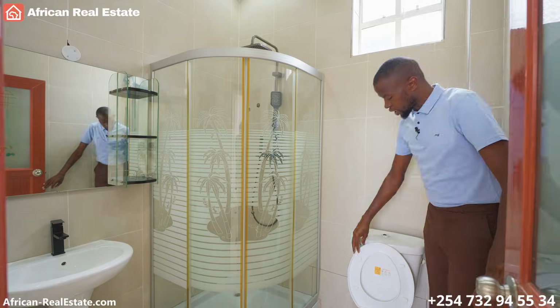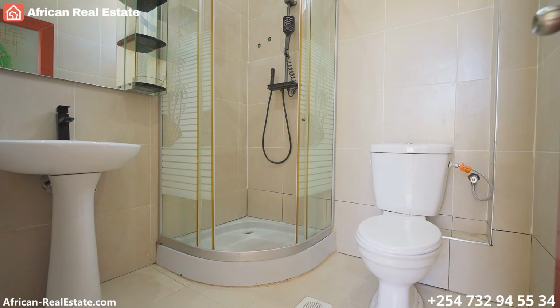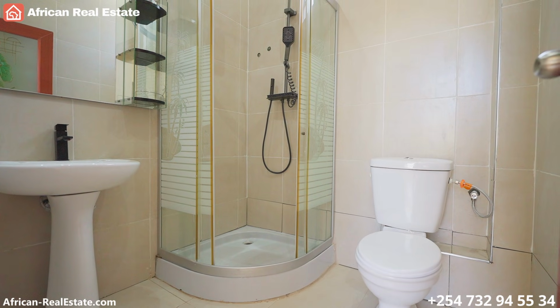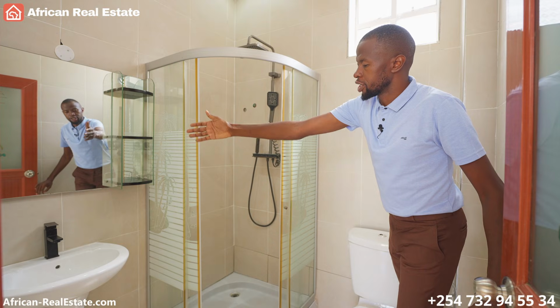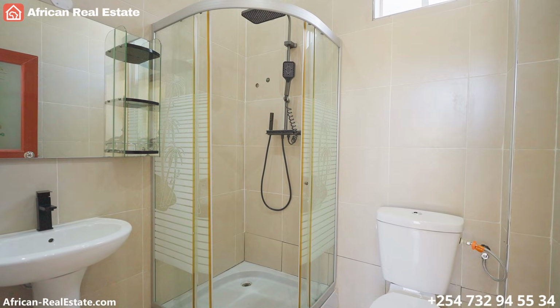The guest bathroom comes with a WC, which doesn't come with a bidet sprayer. You get a shower cubicle, which comes with a rain head, a handheld, and a side sprinkler. On this other side, you have a wash basin and a space where you can keep the rest of the toiletries.